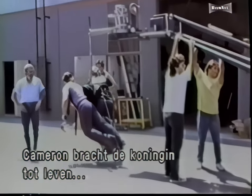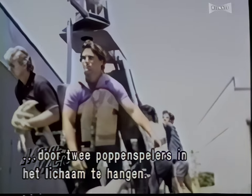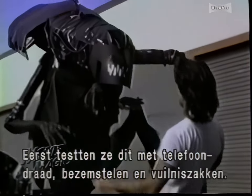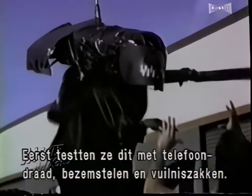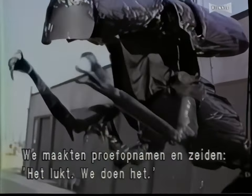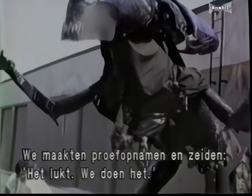Cameron had the unique idea of animating the Queen by suspending two puppeteers from a crane inside the monster's body. To test the concept, Stan's team built a mock-up Queen out of foam core, broomsticks, and trash bags. Okay, pivot, drag the legs with it. We shot this test and looked at it and went, it works. We're going to do it.